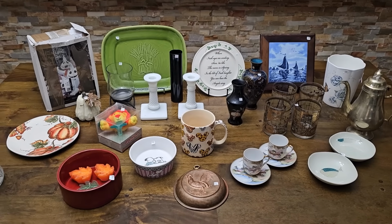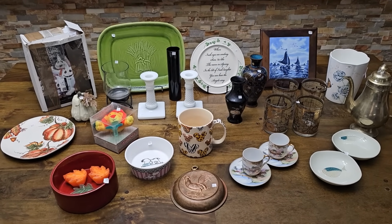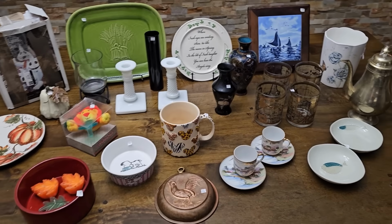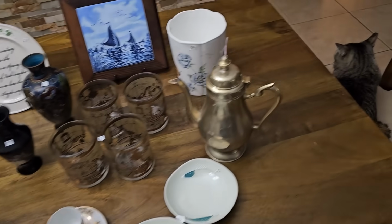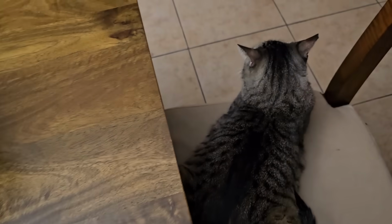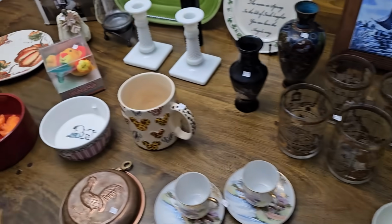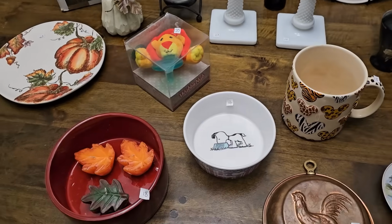Here on my table is everything we found at Goodwill, and I hope I remembered to include everything that I mentioned. Ziggy is here on the chair. Hello. So let's take a look at what we found.